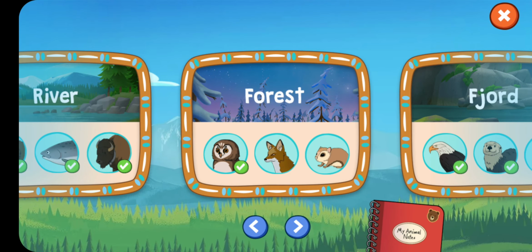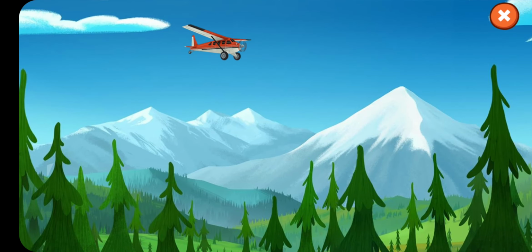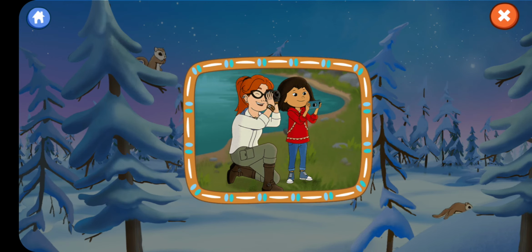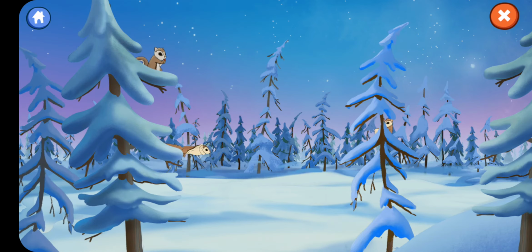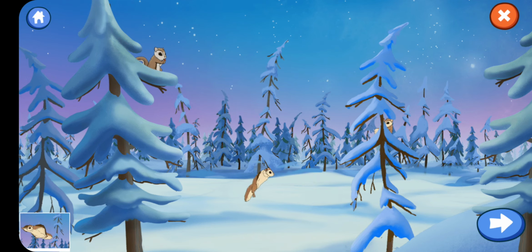Choose a place to go and an animal to find. Tap flying squirrels in the forest. Let's photograph flying squirrels for our notebook. Molly, did you know that flying squirrels sometimes fly over a mile to find food at night? We need a photo of a flying squirrel gliding in the air.